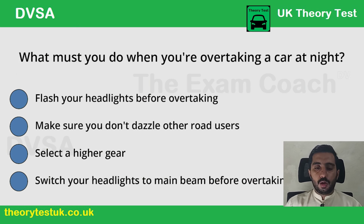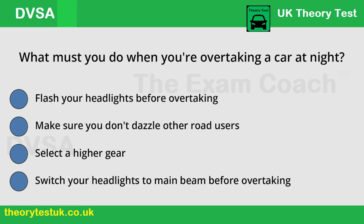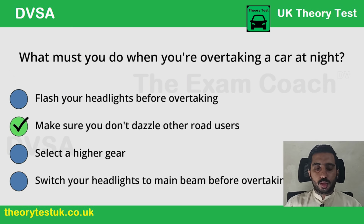Next question, what must you do when you are overtaking a car at night? The correct answer is make sure you don't dazzle other road users.